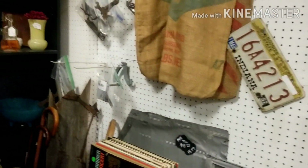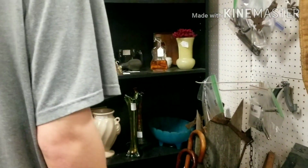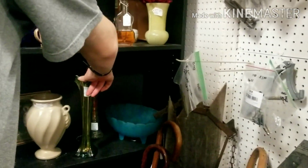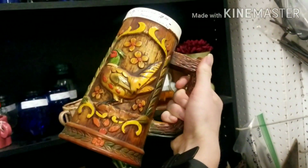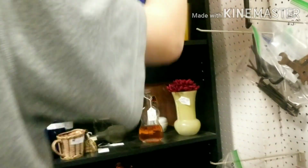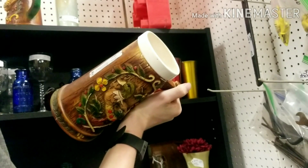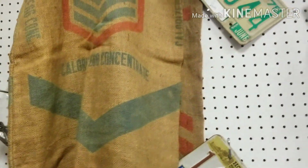So we'll grab this one. See how much that one is over there, Jess. Ooh, look at that vase. Yeah, how much is that vase? 25. Darn it all. There you go. And then there's a duck. Oh. Yeah, that's cool. They want $10 for the thing. I don't think that's bad for that size.